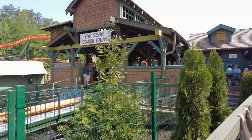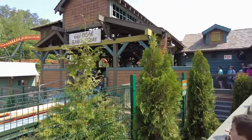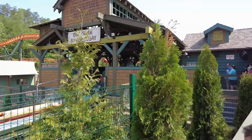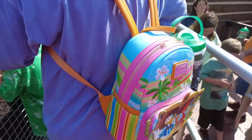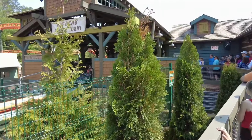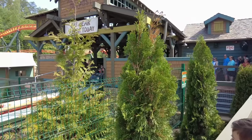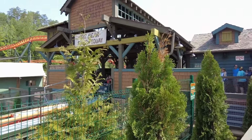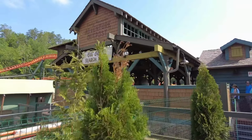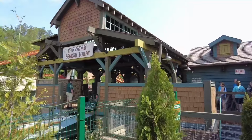Now, if you do have bags with you, they have cubbies up there for you to put your bags in, from fanny packs to bags like Jen's lounge fly bag. They'll fit. They do have lockers back at the beginning. If you have bigger bags and you want to stick it in a locker, they have those back there. But this is the actual launch building here. This is the train station where you get going.